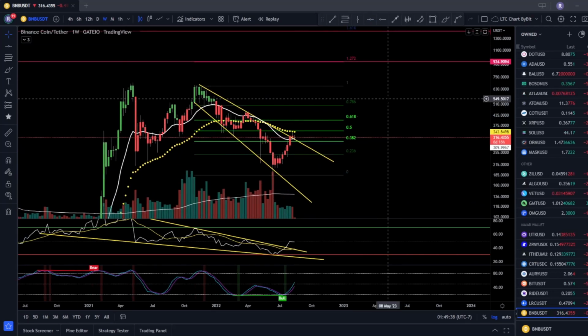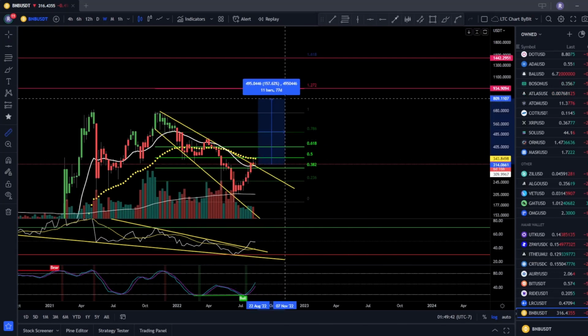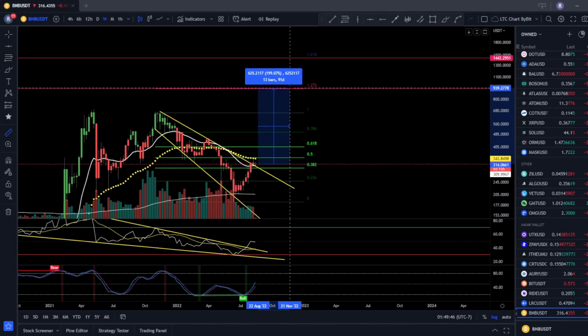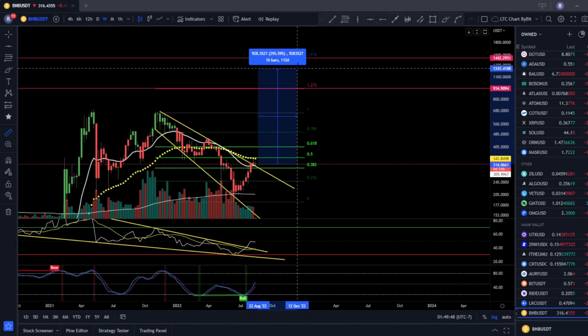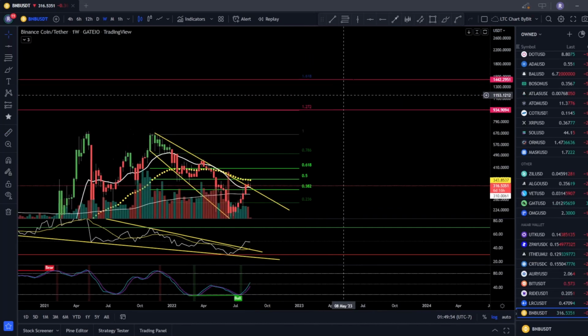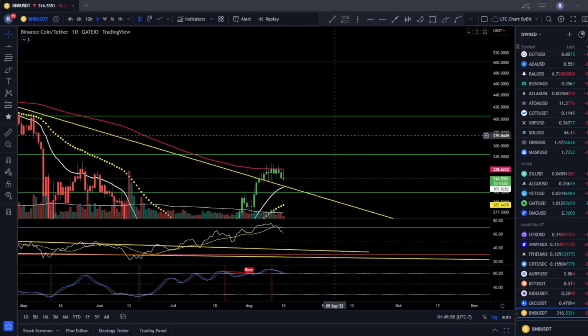So it's pretty good. What kind of gains have we got on that? From where we're at right now, just up to the previous all-time high is a 100% move. To my first target, it's almost 200%. And to my final target is about 360%. Not too bad. Let's go ahead and go down to the daily, see what we got going on here.